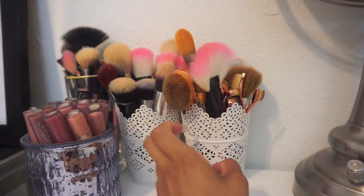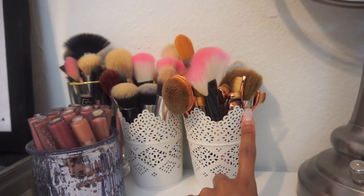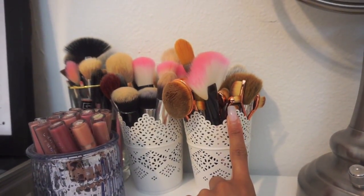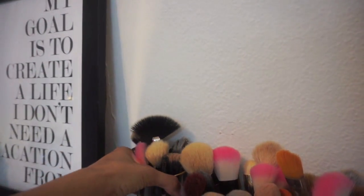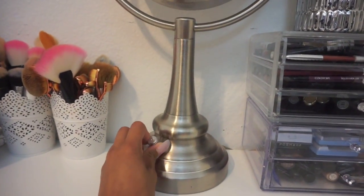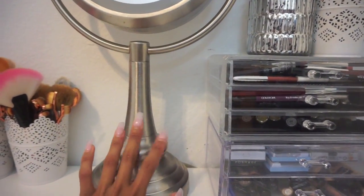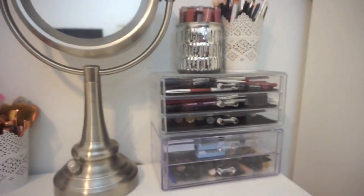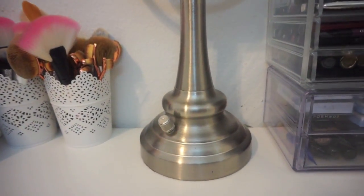These little white containers were candle, I believe, they were in the garden section at IKEA. And I think they were like $3 or $4. This was a vase from the dollar store, Dollar Tree. This mirror turns on, it's not plugged in. I don't really use it, it's more for show. I used to use it. The mirror I actually use to film is below my desk, but I believe my mom got it at GTM.